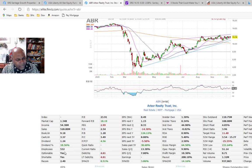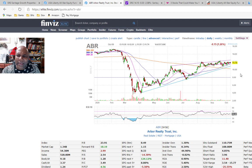Auburn Realty pays a dividend of 10.56% per share. And the price of Auburn Realty is only $11.74. Now, for people that don't know, real estate investment trusts have to pay the shareholders, which is you and me, 90% of their revenue. In order to be set up as a REIT, as a real estate investment trust, the government mandates it. It's law for them to pay the shareholders 90% of their revenue. Think about it. Whatever they make, they pay 90% of it to you, to me. They're letting you and me plant our own little money trees just for owning the stock.